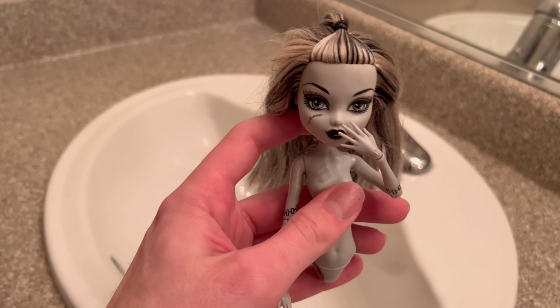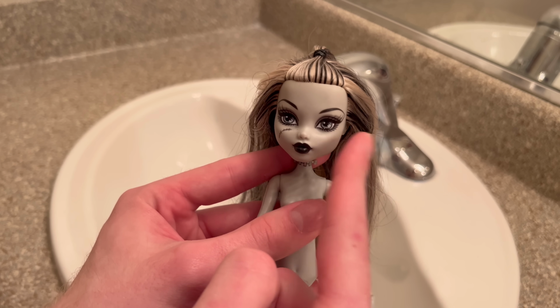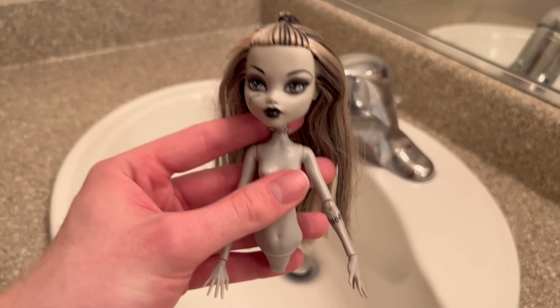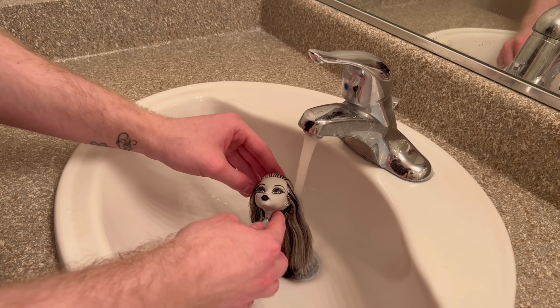Now this last doll we're gonna be working on is the Comic-Con doll, and I'm honestly really petrified to work on this doll because I don't want to wipe the face off by accident. From close inspection, I can see that the stitches are already kind of rubbing off, and some of the stitches on the legs are as well. So with this Frankie, I'm gonna take my time and patience so I do not mess this up.